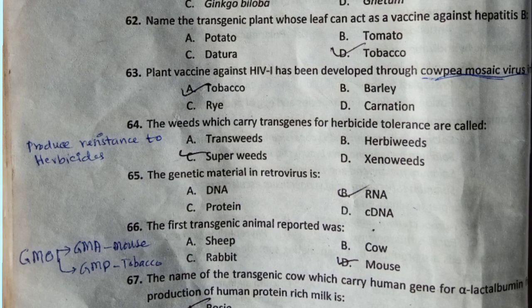63. Plant vaccine against HIV-1 has been developed through cowpea mosaic virus in: A. Tobacco. B. Barley. C. Rye. D. Carnation. The correct option is A. Tobacco. MCQ number 64. The weeds which carry transgene for herbicide tolerance are called: A. Transweeds. B. Herbiweeds. C. Superweeds. D. Xenoweeds. The correct option is C. Superweeds.